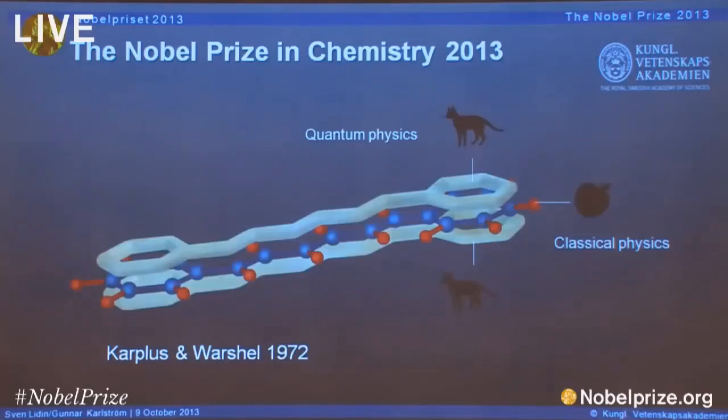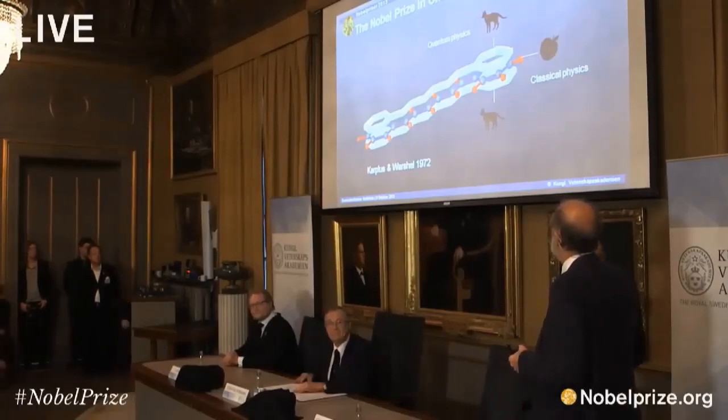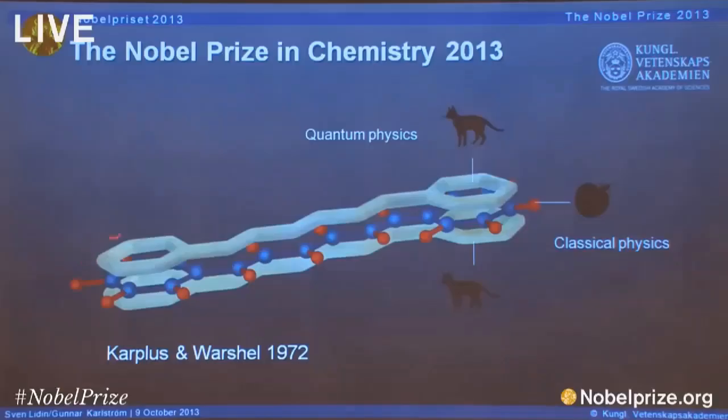You see, the first step was taken when Ari Warshel visited Martin Karplus at Harvard in the beginning of the 70s. And together, they devised a method where they described planar molecules, because the thing they did could only be used for planar molecules, to calculate the infrared and the UV spectra of these planar molecules. And the thing which is indicated above here and below that is what chemists call pi electrons. These are electrons which are above and below the plane of the symmetry.